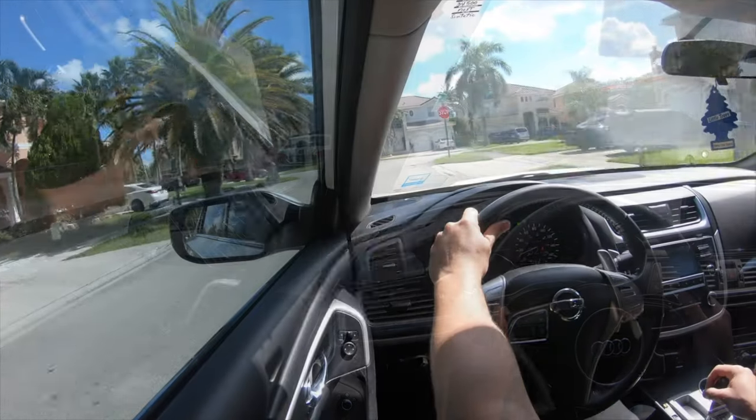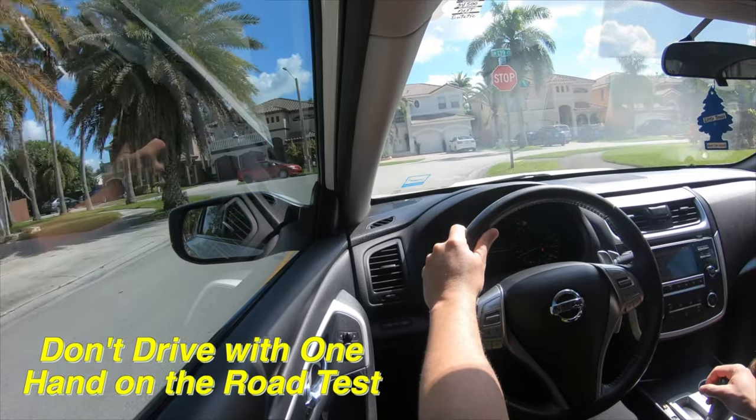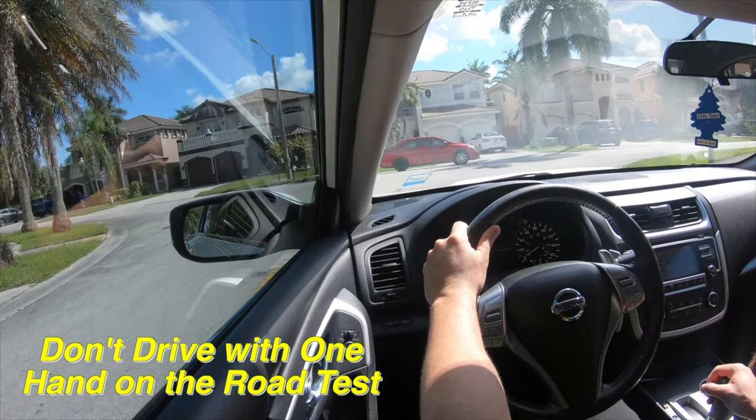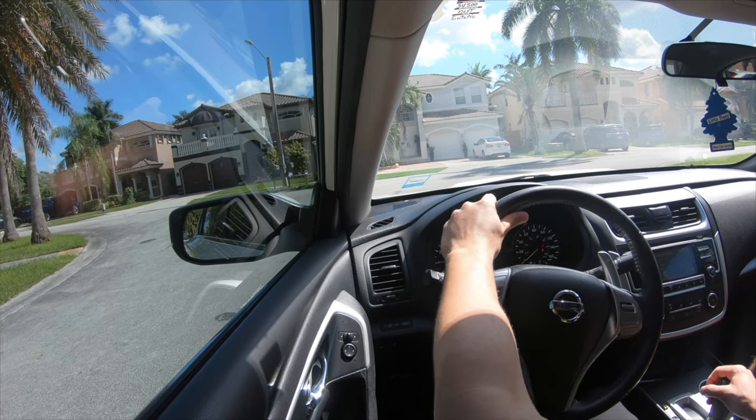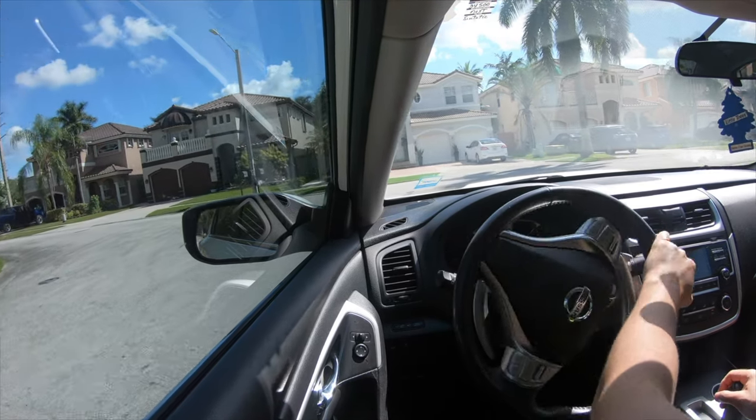Third would be not keeping both hands on the wheel. It doesn't matter if you can drive with just the tip of your knee. Always keep both hands on the wheel during your driving test.